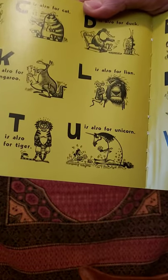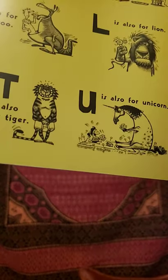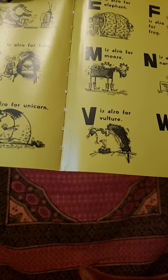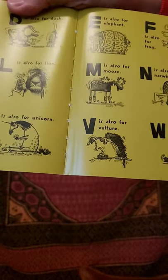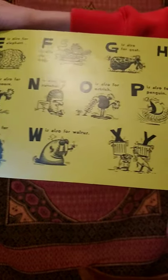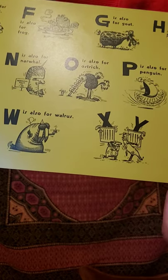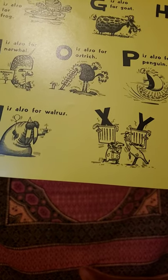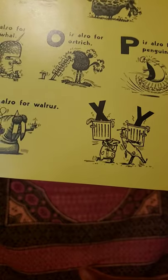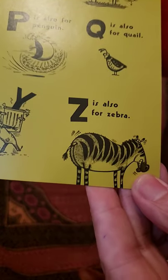U is also for, that's right, unicorn. V is also for vulture. Very nice. W is also for walrus. Woohoo! X and Y are also for, it doesn't say, but I'm going to say it again, for X can be xylophone and Y can be yo-yo. And Z is also for zebra.